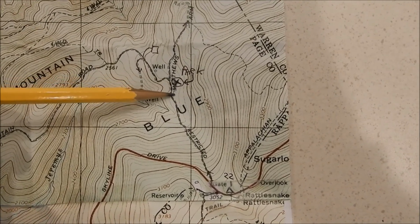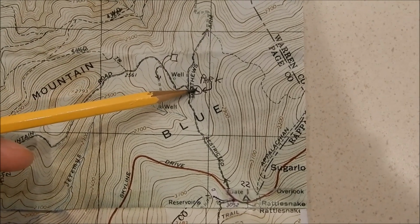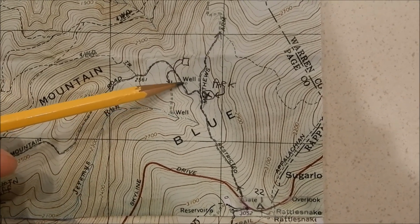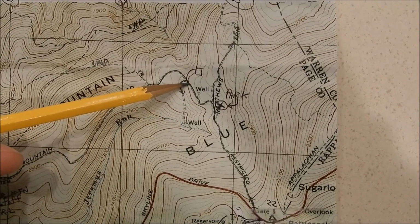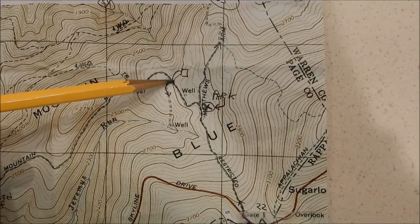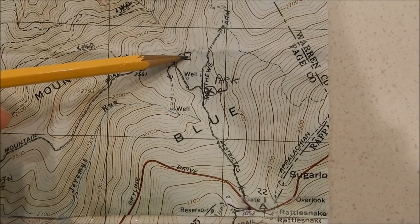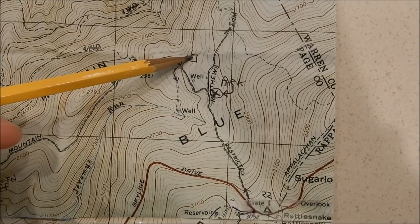There's a large parking lot right here, trailhead parking. So you can park right here. And then from there, you hike down this way to the left, and you just keep following this road until eventually you'll get to a spot where the road ends down here. I believe, I drew this in myself here. I believe this might be a sewage treatment station down here.